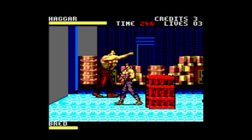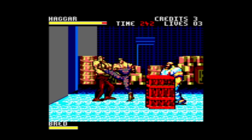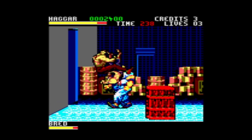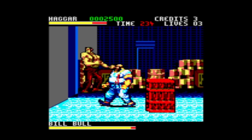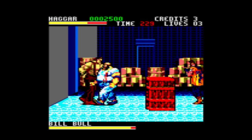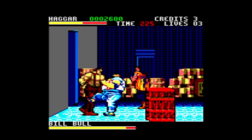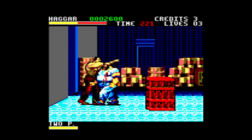There's a crate. Right, you. Now, what did that... okay, right. I'll just pile drive you then. Take off all your health. Okay, Bill Bull. Okay, right, that doesn't seem to be doing much. Let's drop kick you in the head. Okay, right. I can see you're going to be trouble.